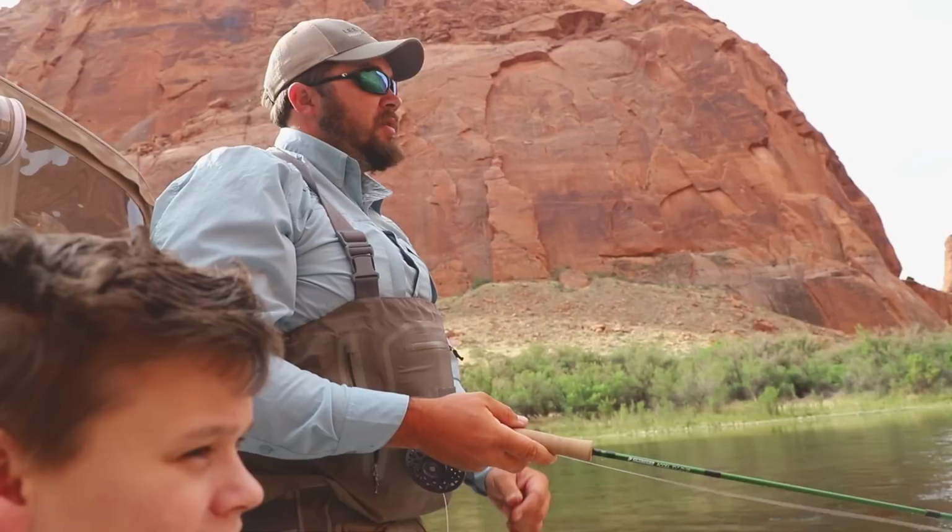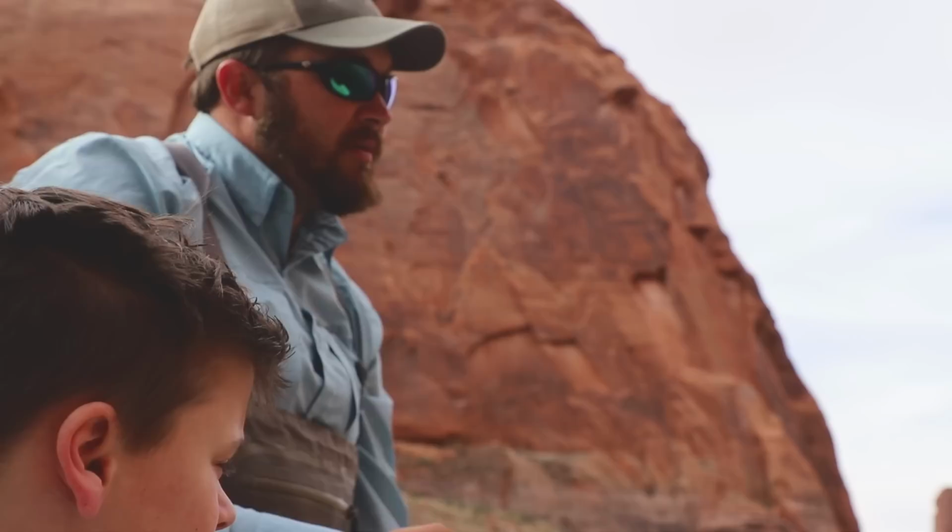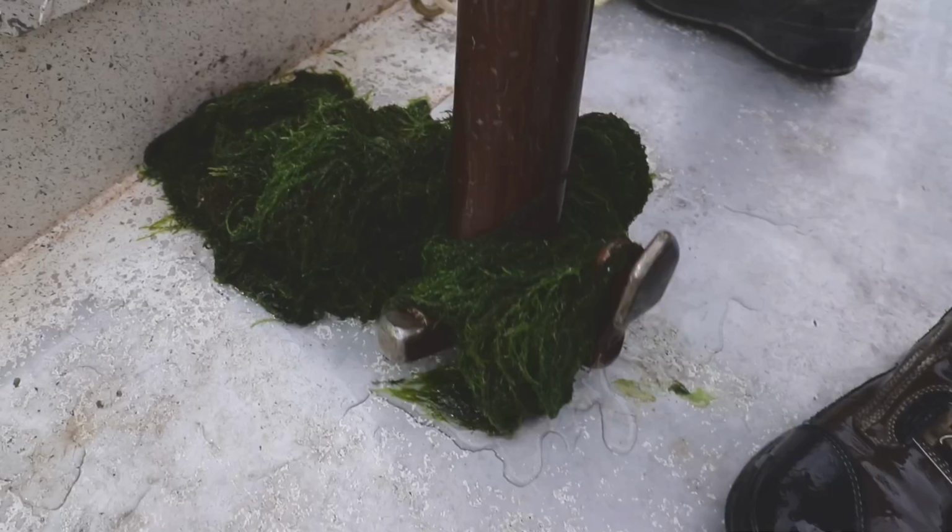A 6-inch little strip, and we're using a sink tip line, so just the last 30 feet of the line sinking, as opposed to a full sink, where the whole line goes down. With the sink tip, we can get right into the water column that we want, which is about 3 to 4 feet above the bottom. It's a little freshwater shrimp looking guy. That's what the fish eat there.